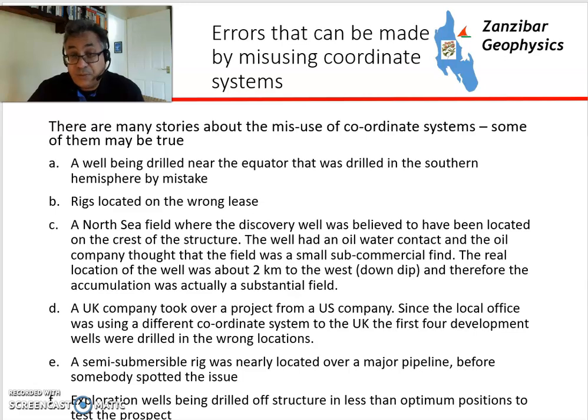Now, we can make quite a lot of errors by misusing coordinate systems, generally mislocating things. So, for instance, the worst one I've heard of, and I don't know if this is actually true, was somebody drilling an oil well near the equator, and they drilled in the southern hemisphere by mistake. Somebody just got the number wrong. Rigs have been located on the wrong lease, where you're drilling into someone else's oil. There's an all-sea field, which I'll talk a little bit about in a minute, where a well was mislocated and led to a very much delayed development of what was actually quite a substantial field.